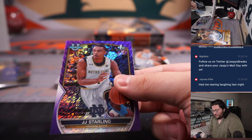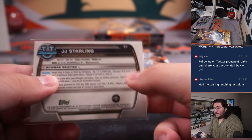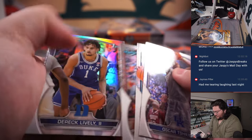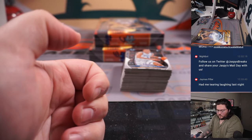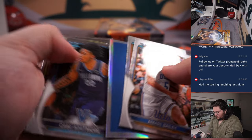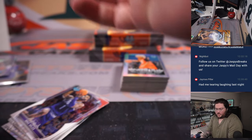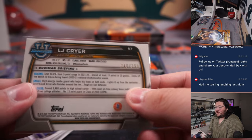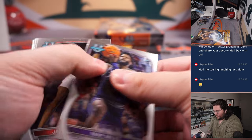And our purple non-number going to be JJ Starling. Spot J and Tristan. JJ Starling, non-numbered first there. Purple mini diamond, going to be LJ Cryer. This one will be numbered. Going to Daniel D. Spot L plus H, 240 out of 399 on the LJ Cryer. James happy on the board with a nice one.